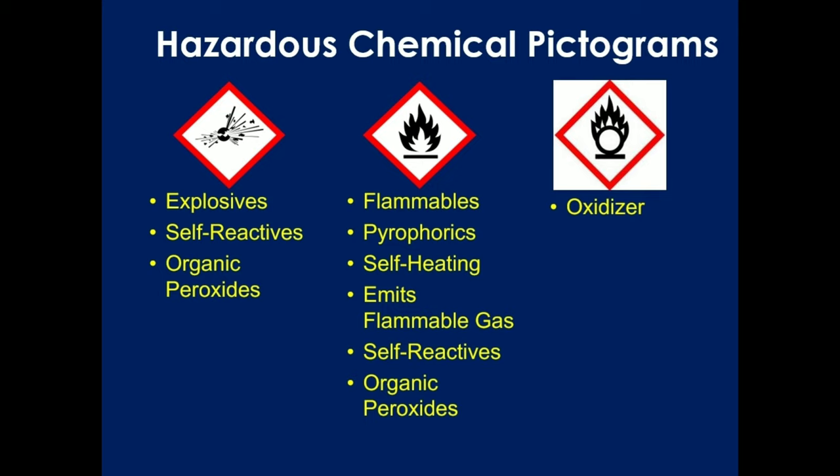Hazardous chemical pictograms. The pictogram on the left describes explosives, self-reactives, organic peroxides. The pictogram in the center, flammables, pyrophorics, self-heating, emits flammable gas, self-reactives, organic peroxides. The pictogram on the right, oxidizer.